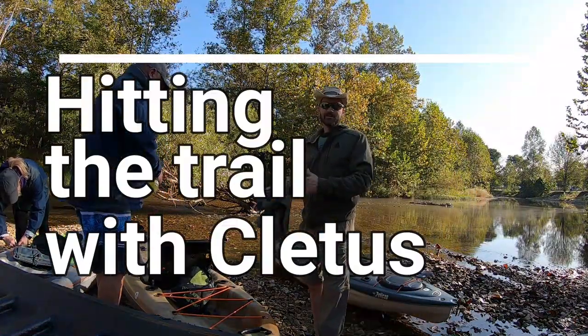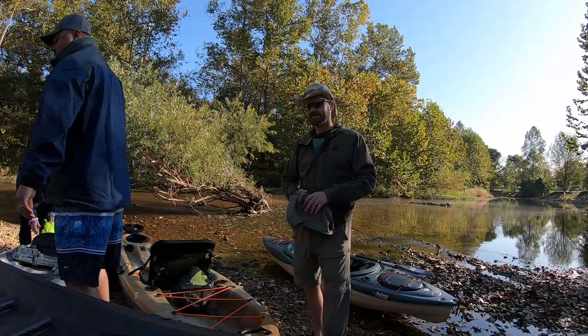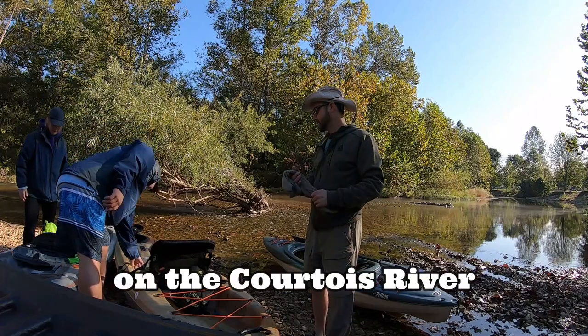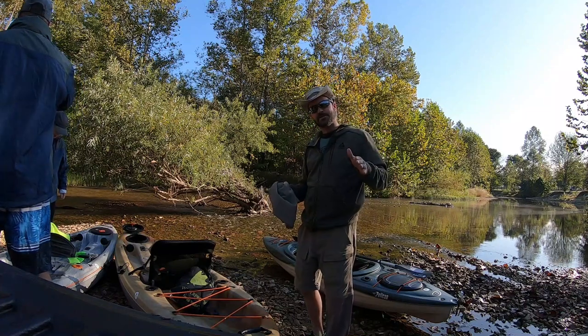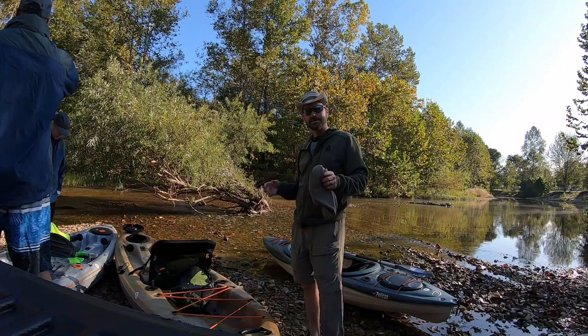Good morning and welcome to Hitting the Trail with Cletus this morning. We are getting ready to take out on our kayak tour. It's going to take us to Scotia, taking right off here from the Bass River Resort. And it's about 52 degrees, so it's a little chilly. But we're going to have a great time on this trip.